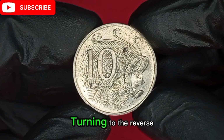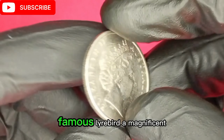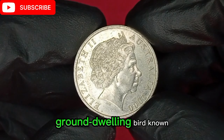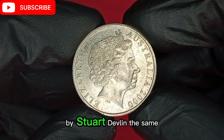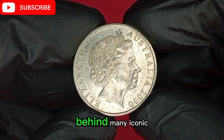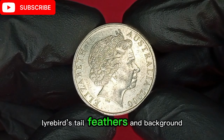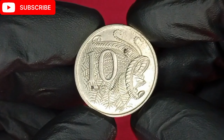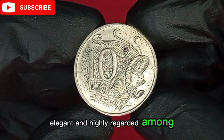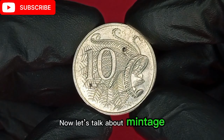minting differences. Turning to the reverse side, the design showcases Australia's famous lyrebird, a magnificent ground-dwelling bird known for its mimicry skills. The design was created by Stuart Devlin, the same artist behind many iconic Australian coins. The detail in the lyrebird's tail feathers and background texture makes this design particularly elegant and highly regarded among collectors for its fine craftsmanship. Now let's talk about mintage and rarity.